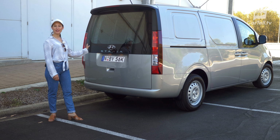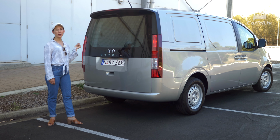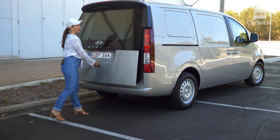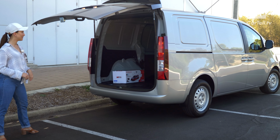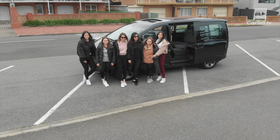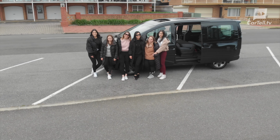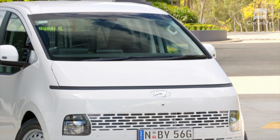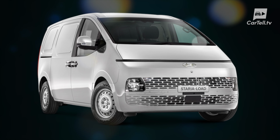The rear access has the option of either a liftback or a swing door, and I have the liftback. And while the People Mover Staria is only available in a range of darker colours, the Staria Load gives you a choice of two light colours, either creamy white or this shimmering silver.